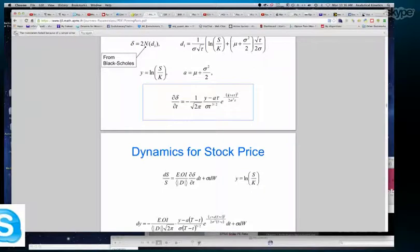So if Y is big, then for the change in delta, well, this parameter over here is going to be small, which means this whole thing is going to be large.